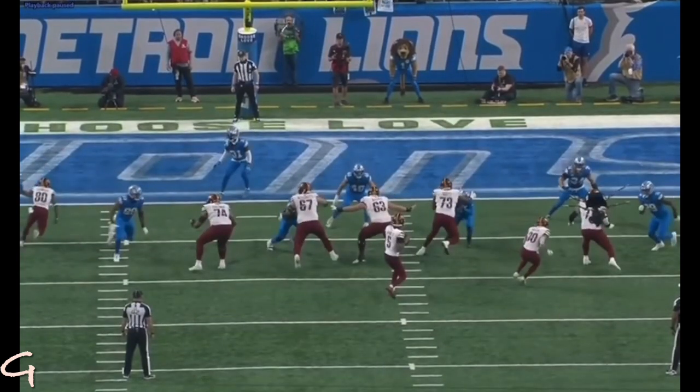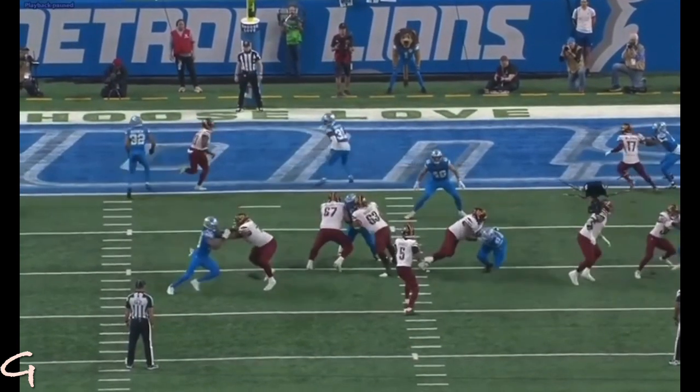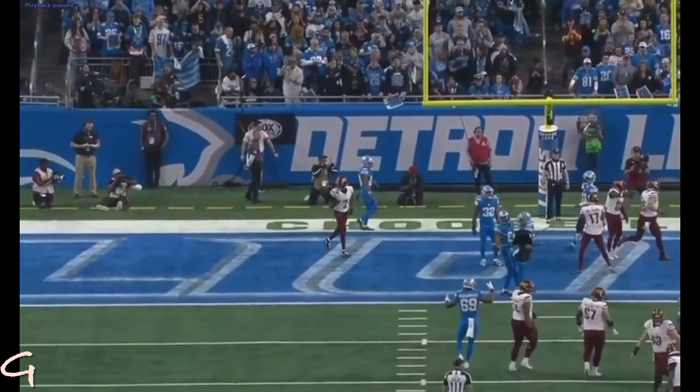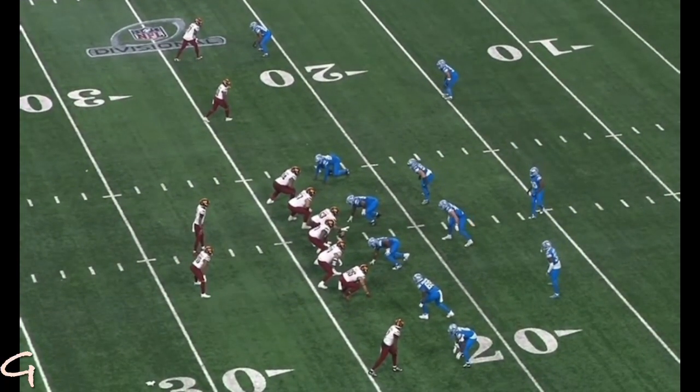Glance at the out. Don't like it because the guy has outside leverage. Get to the crosser. Not there. Second crosser. Not there. In route by Zach Ertz. It's there. Ball. Outstanding job how fast he went through those progressions and found the open guy. Went across the entire field. And that's what a veteran quarterback does. Let's go. So overall, man, Jayden Daniels is playing absolutely outstanding.